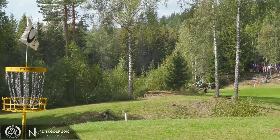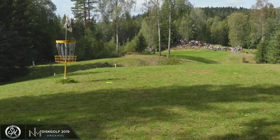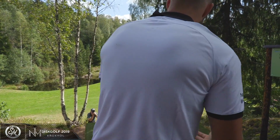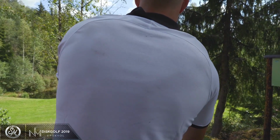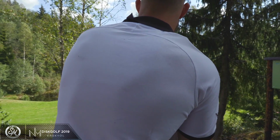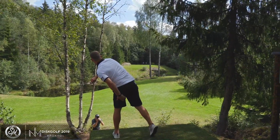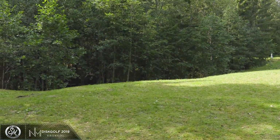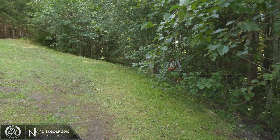Here is that hyzer window. Really nice. 3 great shots so far. And we'll see yet another strategy. The forehand, but this looks like it's fighting pretty hard right. It should be inbounds. Yep. Down there in the trees.